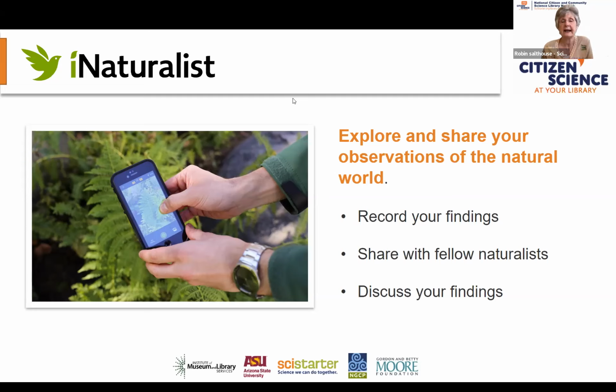Also, when you do iNaturalist, make sure through your SciStarter account that you connect your username for iNaturalist to your SciStarter account. That way, it helps scientific research on the SciStarter side, understanding how everyone is using these projects to advance scientific knowledge. And then also you have the ability to discuss this online with fellow iNaturalist participants.